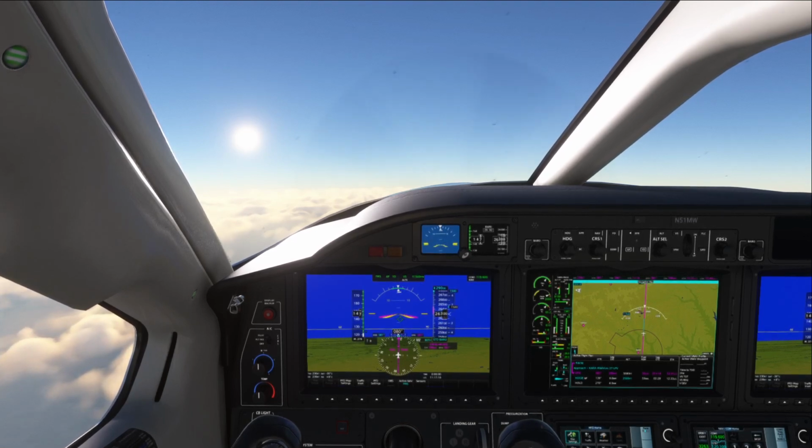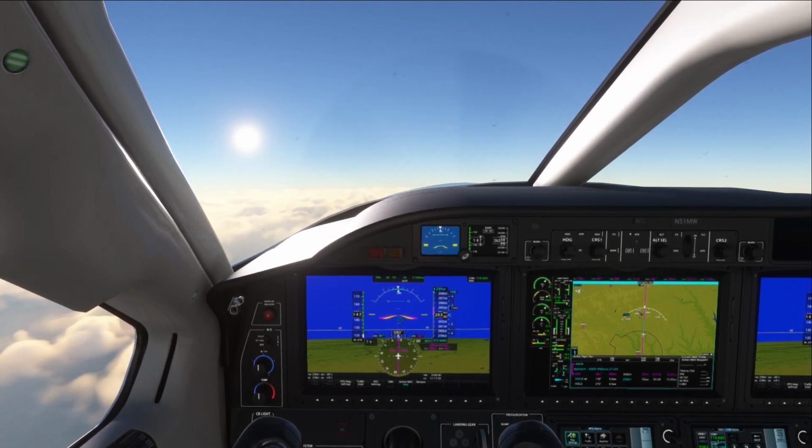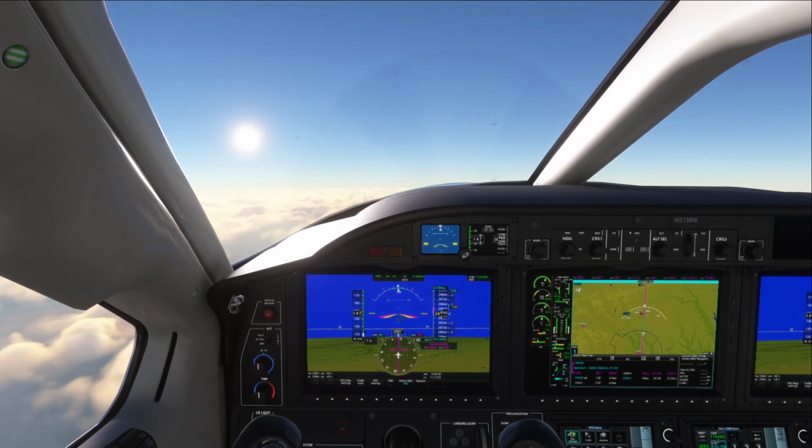Omaha Tower, 32 left, clear to land, wind 040 at 8. 32 left, clear to land.